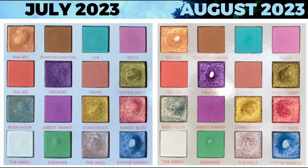And the next eyeshadow is called Abbott Kinney. Last update I had used it twice, and this month I managed to use it 3 more times for a total of 5 uses.